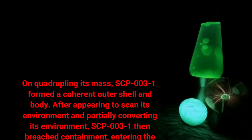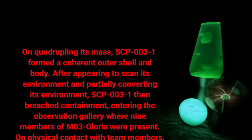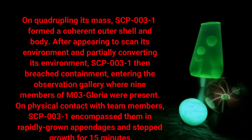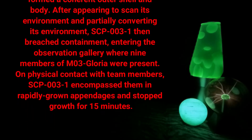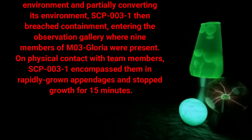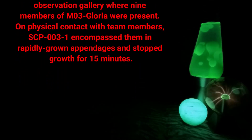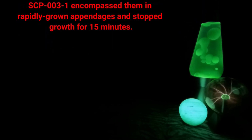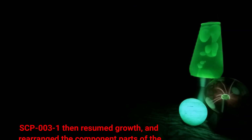SCP-003-1 formed a coherent outer shell and body. After appearing to scan its environment and partially converting its environment, SCP-003-1 then breached containment, entering the observation gallery where 9 members of M03 Gloria were present. On physical contact with team members, SCP-003-1 encompassed them in rapidly grown appendages and stopped growth for 15 minutes.